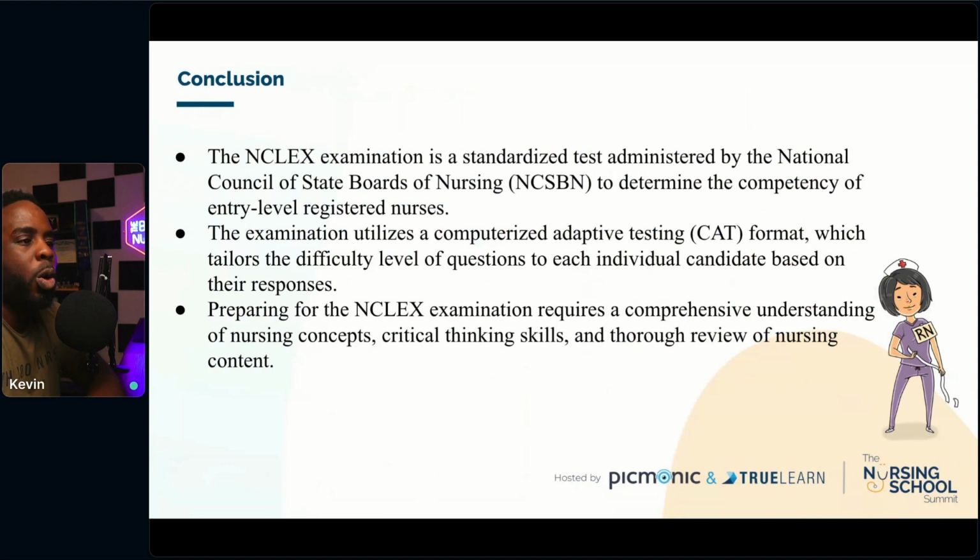Preparing for the NCLEX exam requires a comprehensive understanding of nursing concepts, critical thinking, and thorough review of nursing content. As I said, I am a huge content guy. Huge. And I mean it. So you have to understand what you are learning. You have to understand what you're learning in order to apply it to questions. And critical thinking, you need to be able to follow a trend.